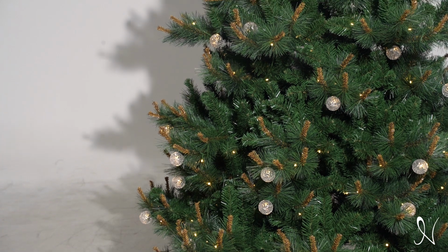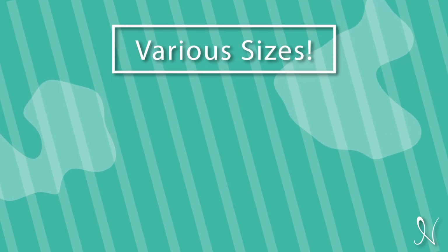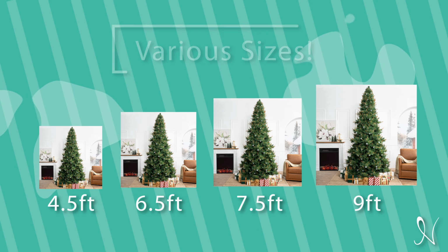Make this Christmas unforgettable with a tree that tells its own story. The Selena Christmas tree comes in various sizes such as 4.5 feet, 6.5 feet, 7.5 feet, and 9 feet.